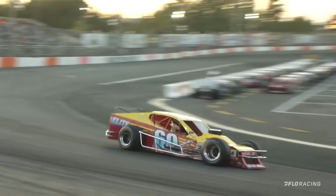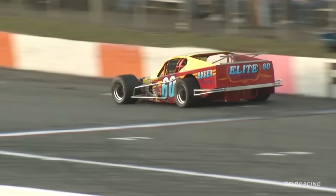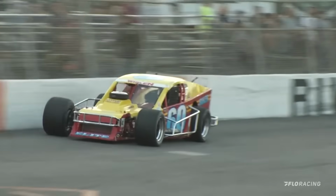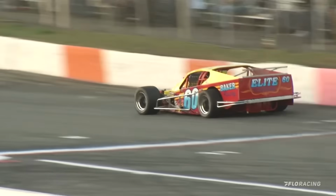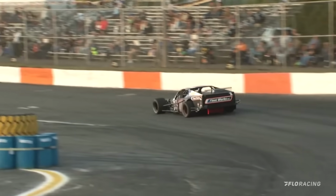It is Matt Hirschman. Hirschman was not quick in practice today. White flag is out. Lap number 1 moves into second, Matt Hirschman, 12.223. Looks to pick it up. Loose off turn number 4. Lap number 2 moves him to the top, 12.115. Trevor Catalano is second.